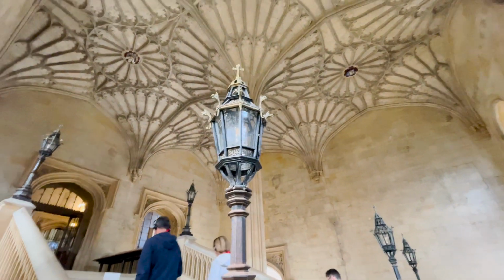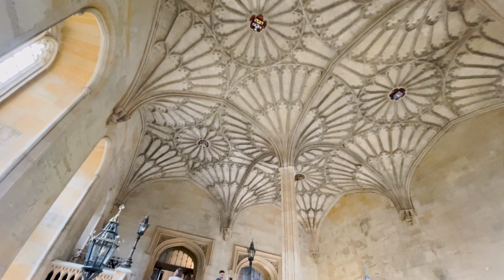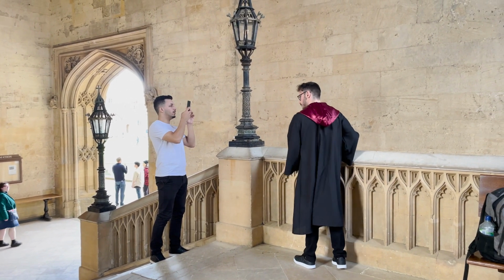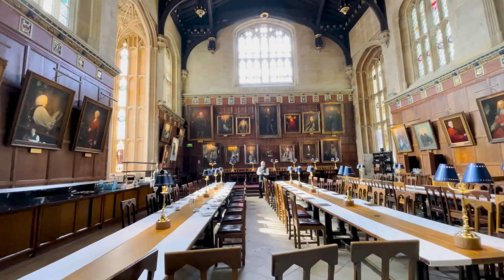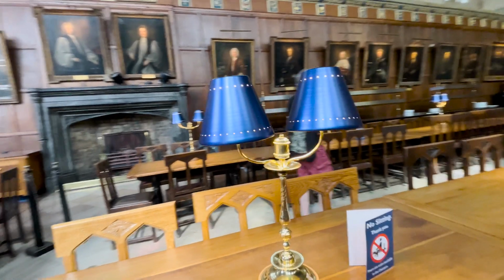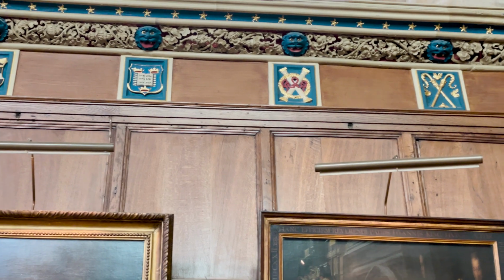So one of the things people come here for is Harry Potter filming locations. This staircase is used in several Harry Potter films. You probably remember seeing Harry and Ron run into Professor McGonagall, and of course there are Potterheads everywhere. As far as Harry Potter goes, my favorite part was definitely the Great Hall. Even though this was not the actual filming location, it did inspire the Great Hall used in the films. This dining hall is used by students. You can see that they're setting up for dinner. It is closed during meal times because students eat in here every single day.